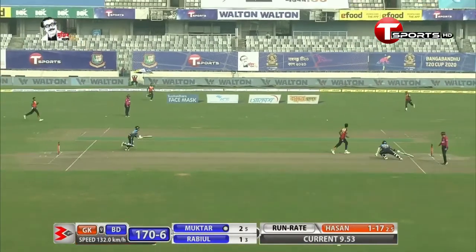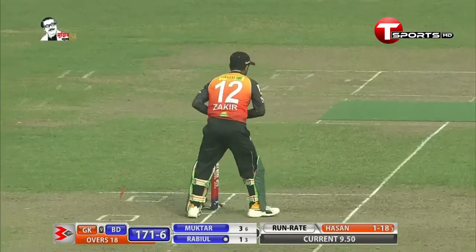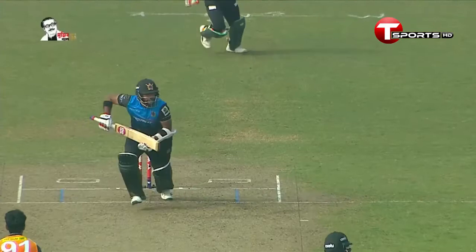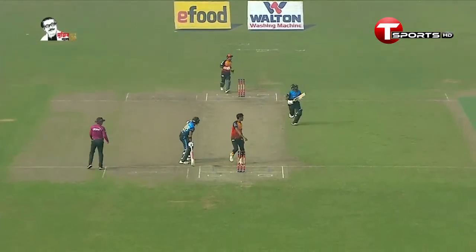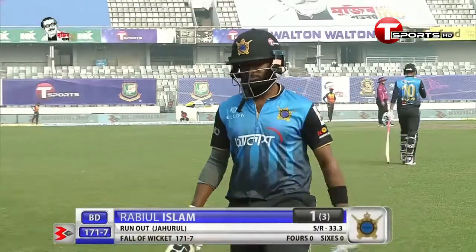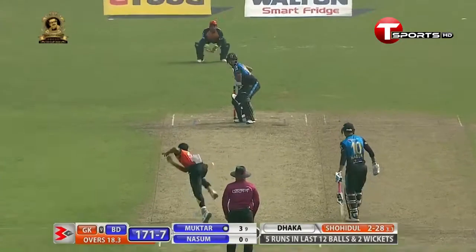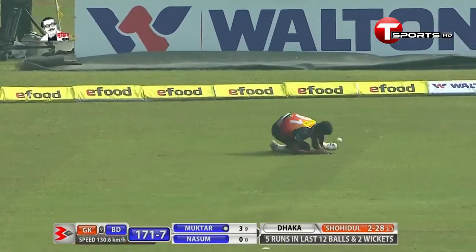Want to push for two. He's gone back. And the non-striker is not interested. This will be an easy runout. And they took the first run. And look at Rubel Islam. Where was he going? What was he thinking? Gone for one. He's got to put back the ball. That's gone. It's tied up. Oh, not an easy chance.